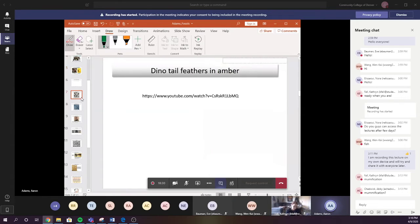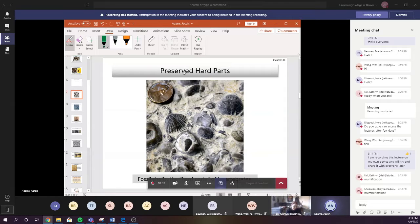All right, let's take a look at some other conditions for preservation. Really, the chances of getting preserved are improved if you've got a hard part of an organism. And in this picture, you're looking at these shells from what are called brachiopods. These are marine invertebrate organisms, so no vertebrae. They look like little clam shells. They're not really related, but they have the same kind of function in the ocean. They filter feed and they attach themselves to the seafloor.